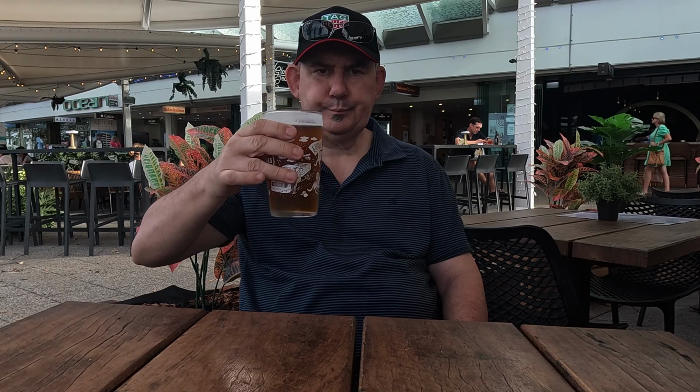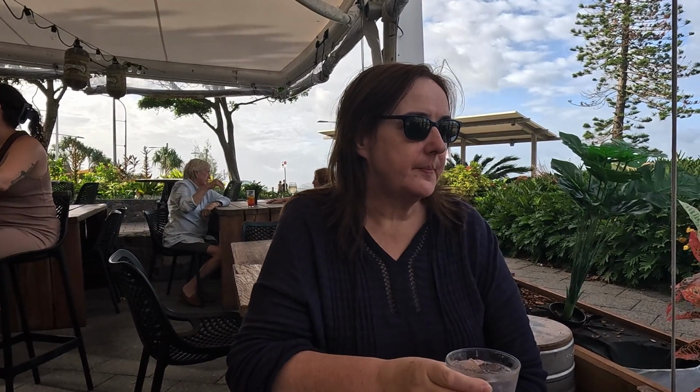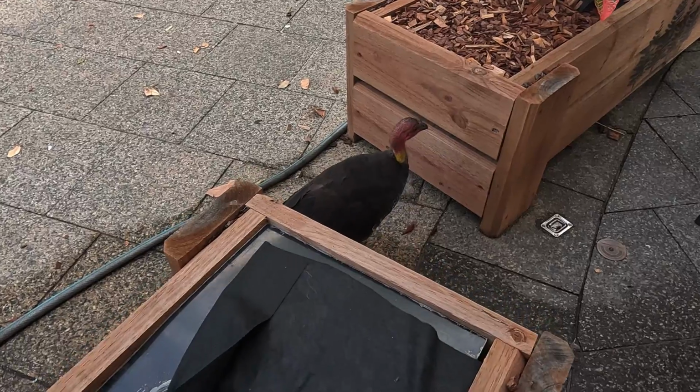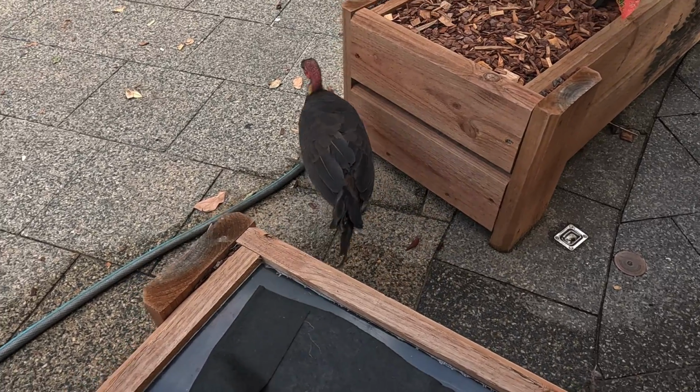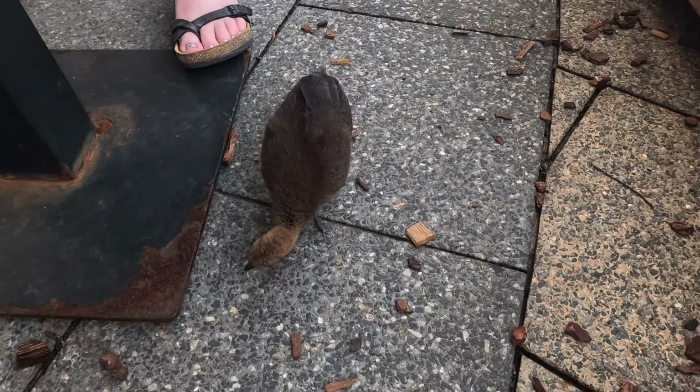We had a good long walk along the beach and then finished up with a cleansing, refreshing ale afterwards. The bar we were at was right underneath our hotel. It was right on the esplanade. It offered al fresco drinking and dining, and it had a lot of wildlife just roaming around. I think this is some sort of wild bush turkey. It was also pretty good for people watching.